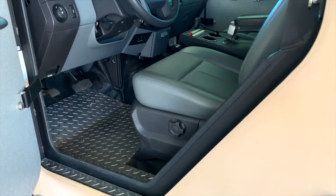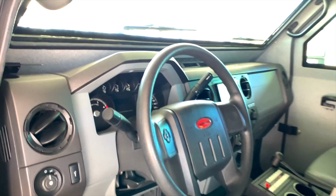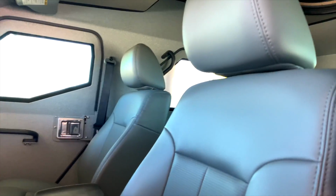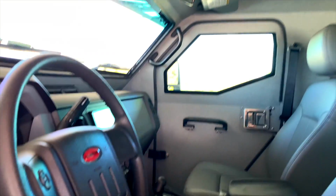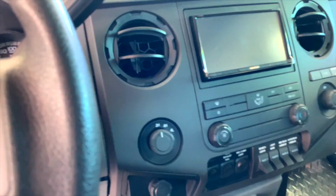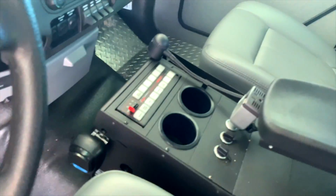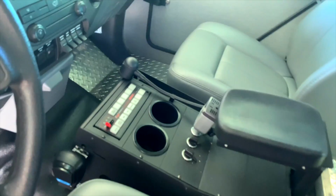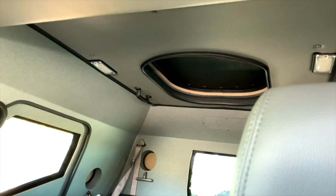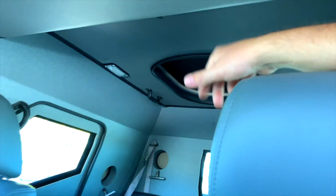Check out the interior. As you can see, it's all Ford dash and seats and everything. Got your seat belts. It's got air conditioning, heater. You know, on the fly, 4-wheel drive. We'll play all this stuff in a second here, but it's got sirens and air horns and strobe lights and a PA system. There's your hatch and the gun mounts on the top.